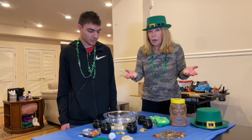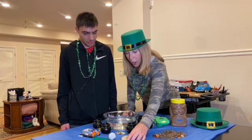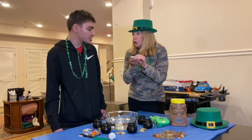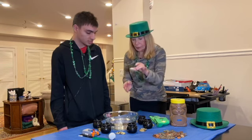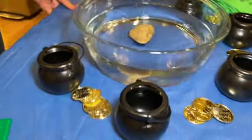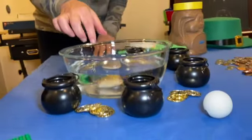Make a prediction. Okay, here's my first thing that I grabbed. I went outside and grabbed a rock. Check it out. I'm going to say sink. Sink. I'm going to say sink with you. Okay. Place it in the bowl of water. 3, 2, 1. And a boom. Ooh, that definitely sunk to the bottom of our little pool. And why, Kevin? Because it was too heavy for the water.